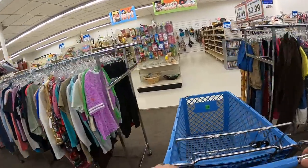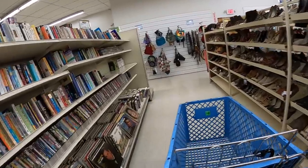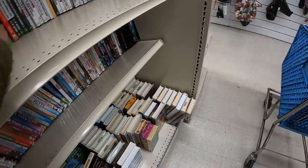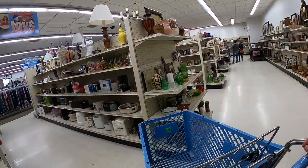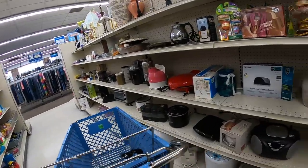So I head into the Goodwill today, looking at the media first. Not much change. They did have a copy of Call of Duty 4 there for the Xbox 360, but that game hovers around $9, so I just pass on that. At $3, there's really just no room for profit by the time you factor in shipping and fees.